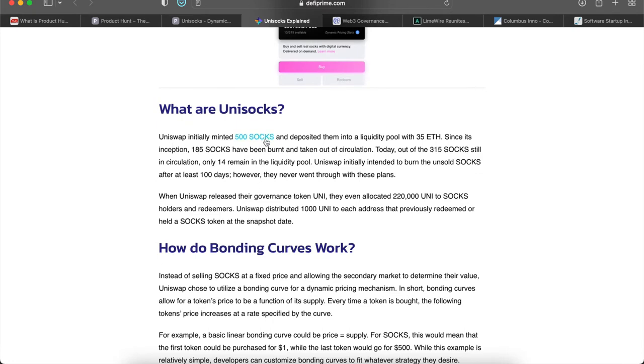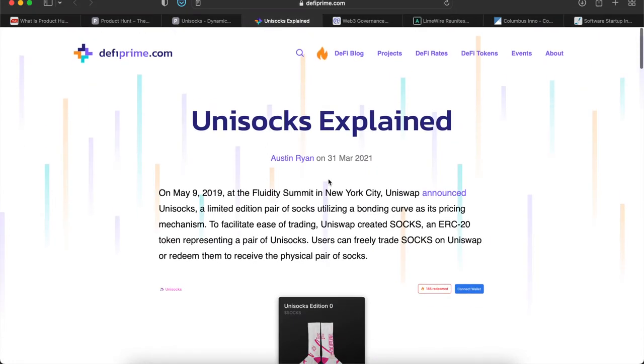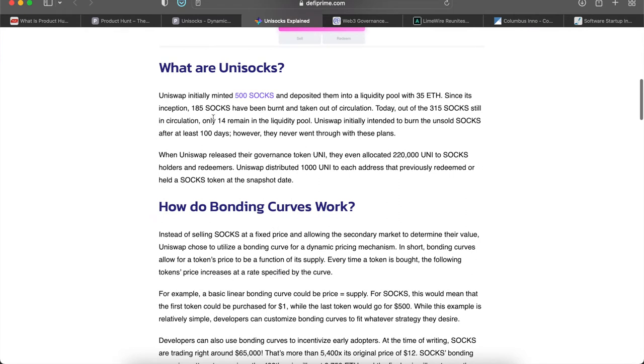Uniswap initially minted 500 socks. So this would be in the form of NFTs in this case. This was March 2021, before NFTs were really booming, so I think that's why they're not calling it an NFT, but essentially it would be in the form of an NFT. If you own that token, you can essentially just trade it for the pair of socks or what have you.